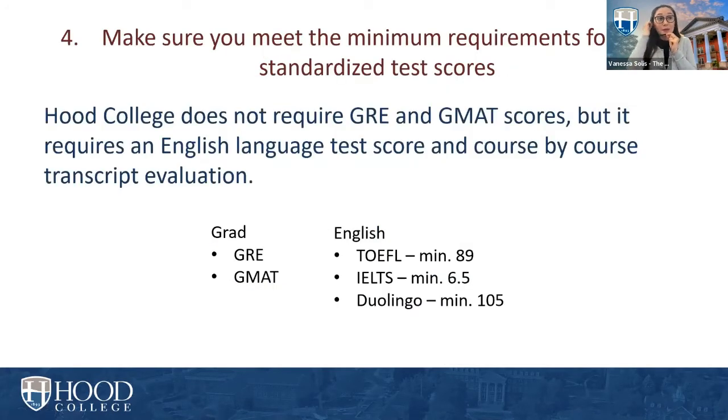Make sure you meet the minimum requirements for the standardized test scores. For applying to graduate school, we have the GRE and the GMAT. These are very important tests, and you may want to ask the university which test you need to send out and what the minimum score is, so you meet at least the minimum score.